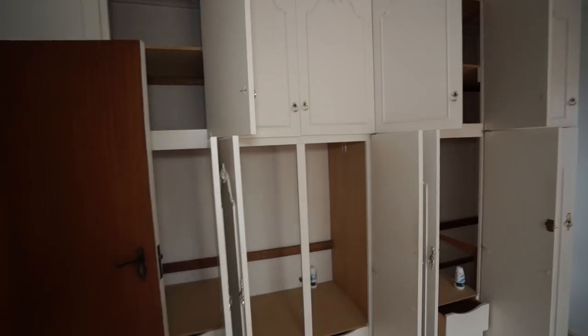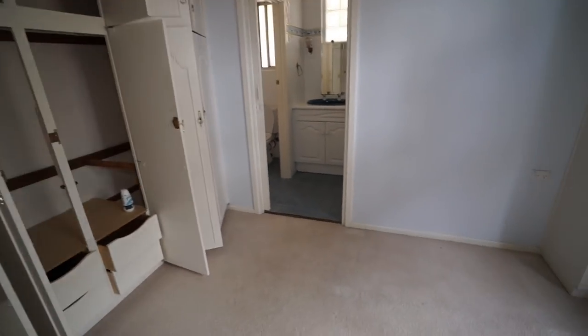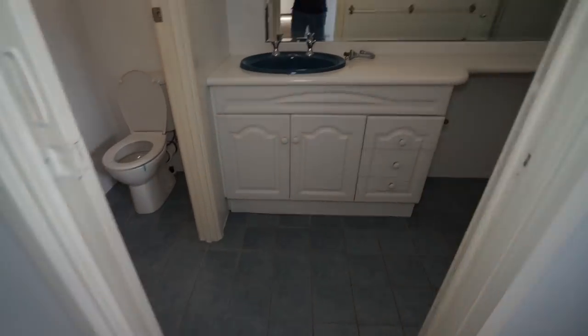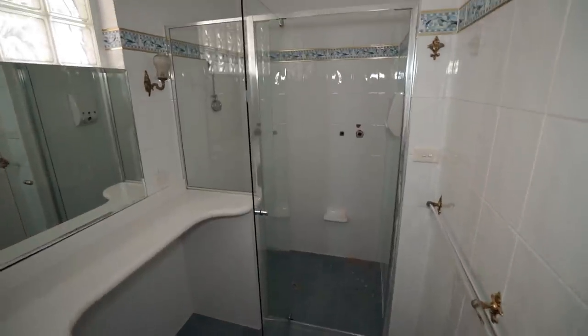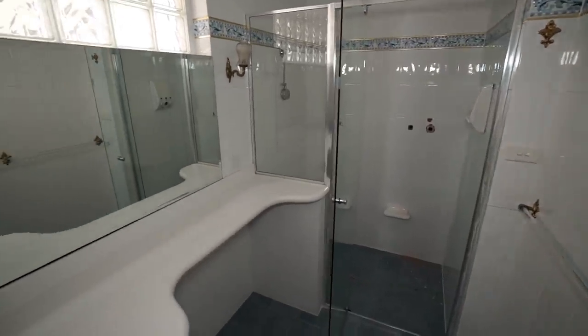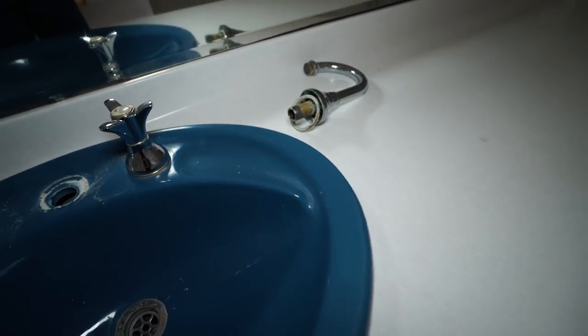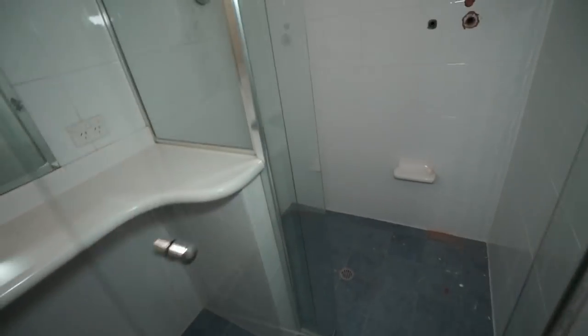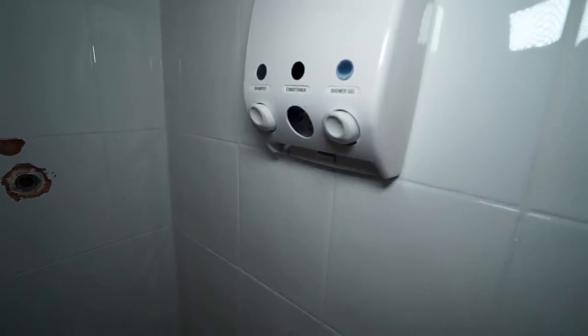I've taken the light and the ceiling fan, probably a pretty decent one. More cupboards. And this ensuite's pretty cool. They've removed the tap, but they haven't taken it. Nice shower. What's that? Shower gel, conditioner, and shampoo dispenser.